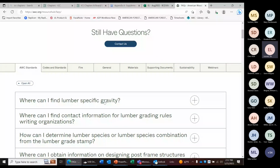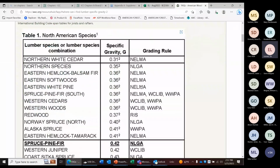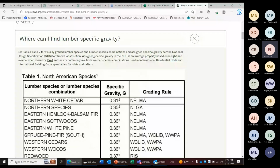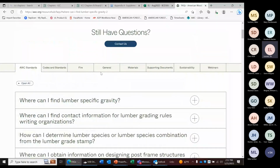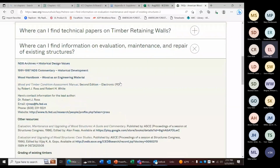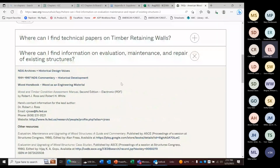Like the first one on here, where can I find lumber specific gravity? We actually cut and paste a lot of the common specific gravities right into that one, but then we also give you some links to where you can find it in the NDS as well. So a lot of great information. If you are looking for something, here under general, where can I find technical papers on timber retaining walls? Where can I find information on evaluation, maintenance, and repair of existing structures? And here's some resources on evaluating existing structures. So a lot of great stuff in our FAQs. I'll end it there.